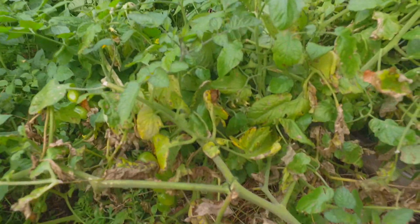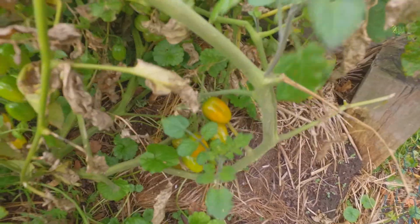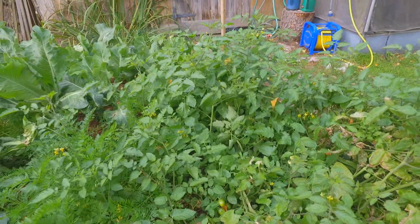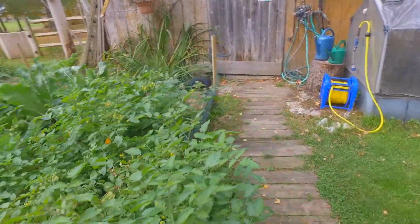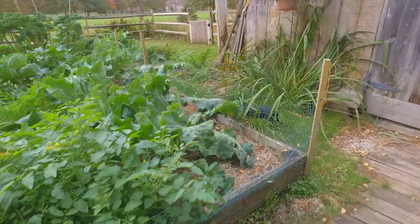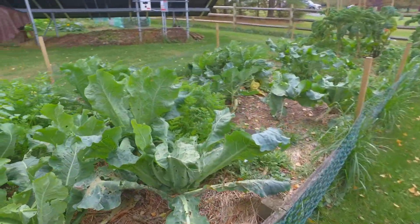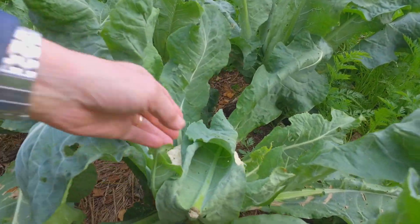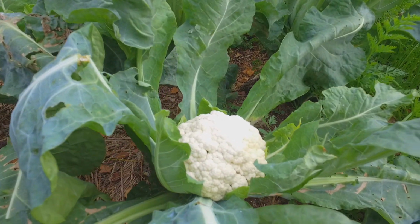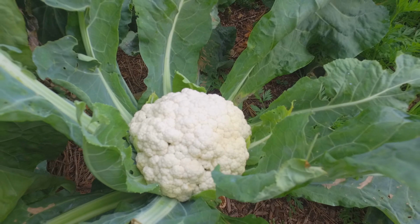these down here are not really ready. But we have picked a bunch of what appear to be Juliet tomatoes. So, much to my surprise, it actually is producing. And I'll show you what else is producing here, which is also a bit of a surprise, how well they're doing. Yeah, that's a full-size, ready-to-go cauliflower.